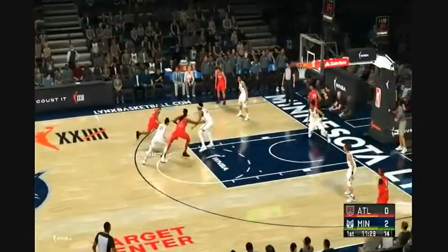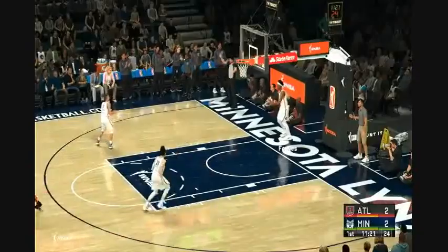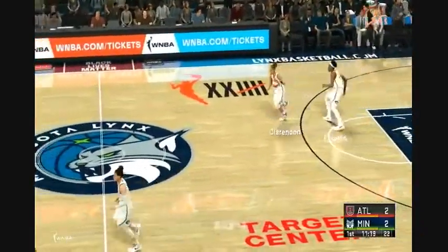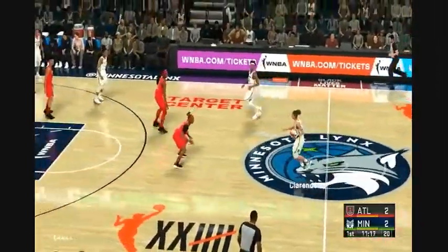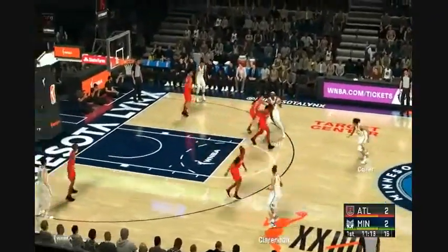Now, here's Williams. Inside. And Williams gets it to go. The second she got around the pick and shook her man, it was straight to the bucket for the easy deuce. Very well done. Here's Clarendon.